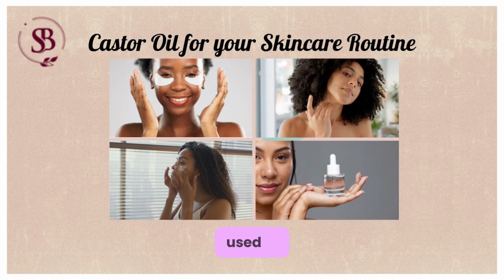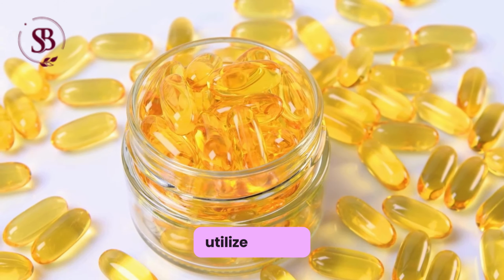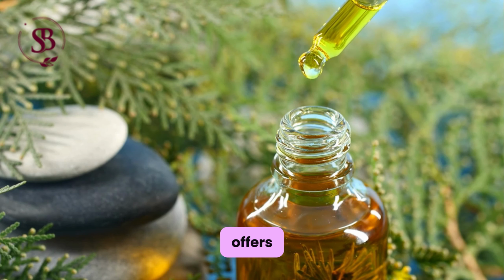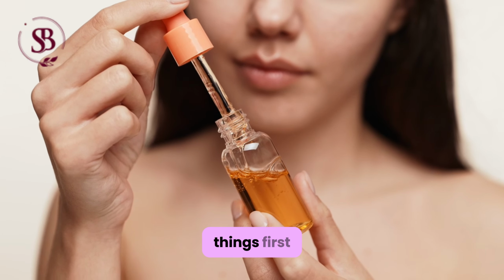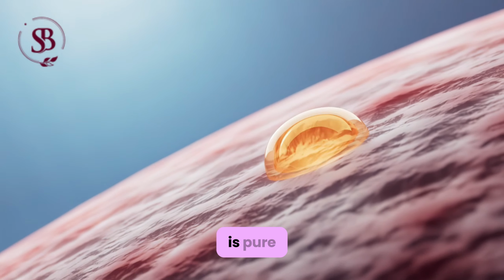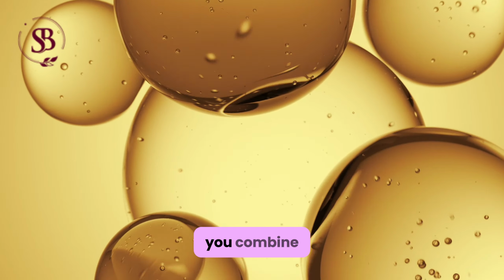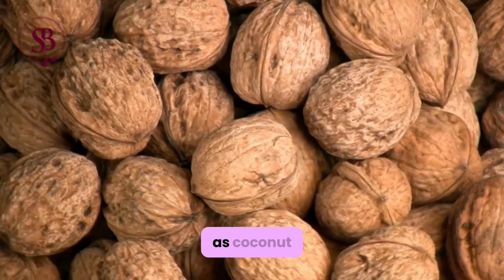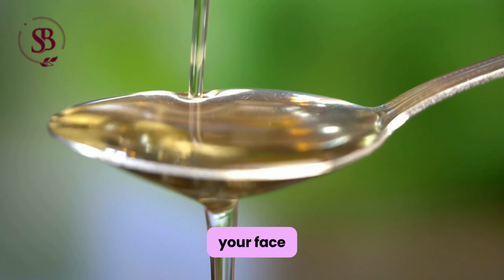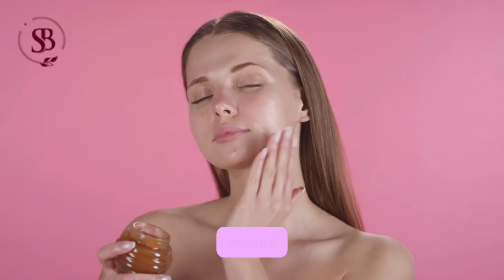Castor oil can be used in your skincare routine in the following ways. It is vital to utilize castor oil in the correct manner in order to gain the benefits that it offers for your skin. First things first, select a castor oil that is of the highest quality, is pure, and is organic and cold-pressed. It is recommended that you combine it with a carrier oil such as coconut, almond, or olive oil before applying it to your face. This will help to reduce the product's thickness and ensure that it is applied evenly.